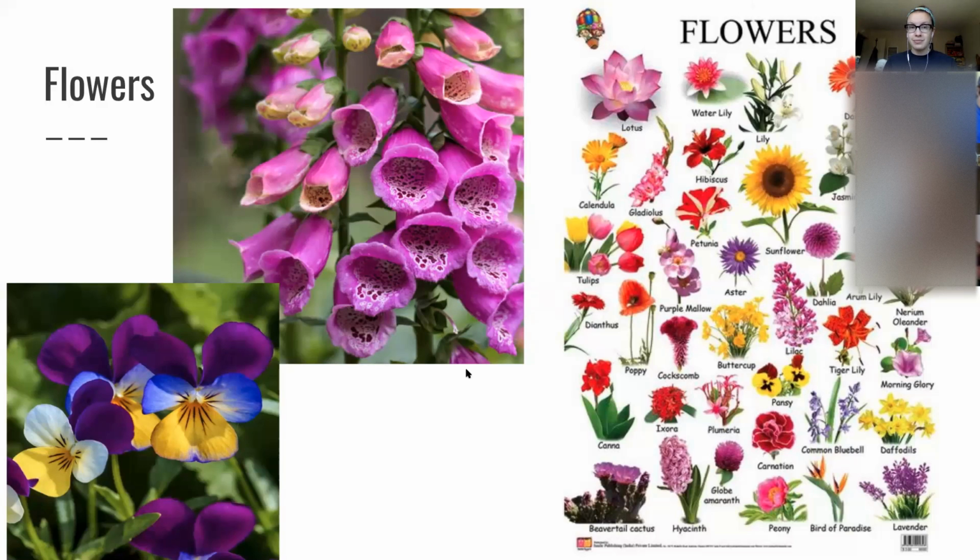We've got lots of flowers in the garden. Oh, cool. Well, one of your assignments might be to take some pictures of them, so you can do that.